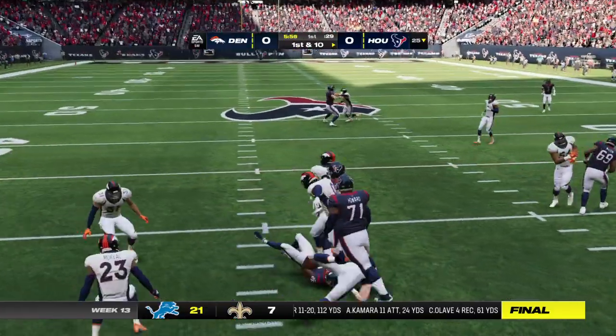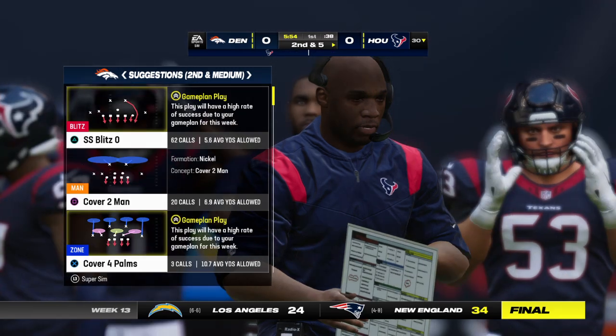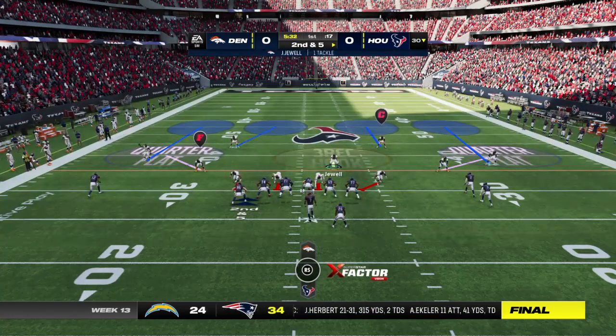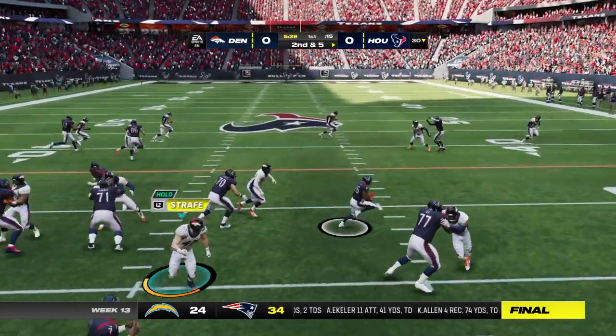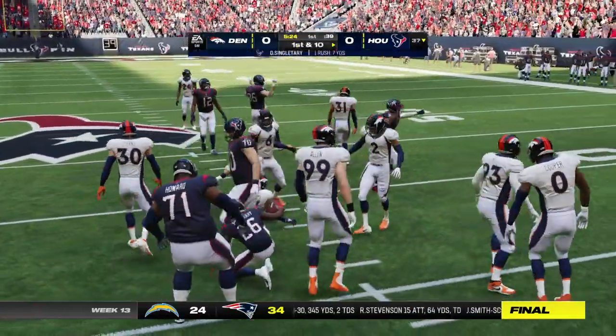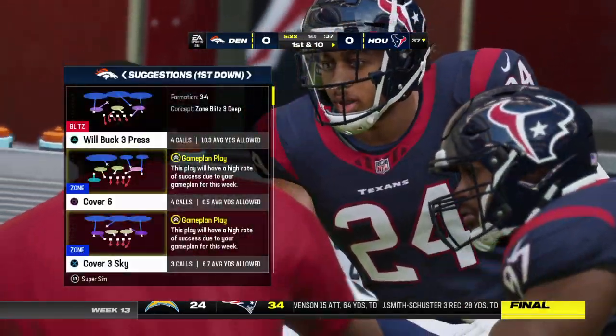And he'll get this underneath to Singletary. And this will be a gain of 5 as he gets it to the 30. Ball on the 30. They'll come up with a 2nd and 5. Now the first carry for Devin Singletary. 7 yards there and a first down.